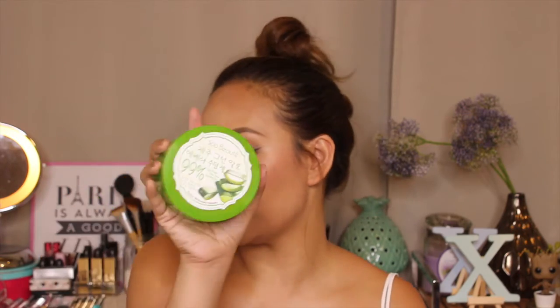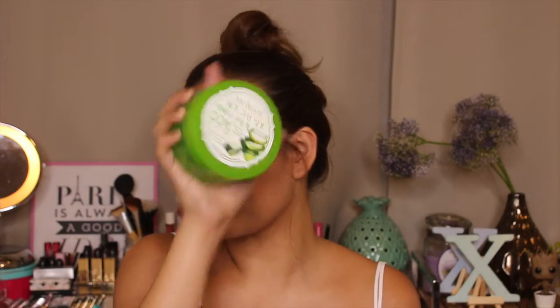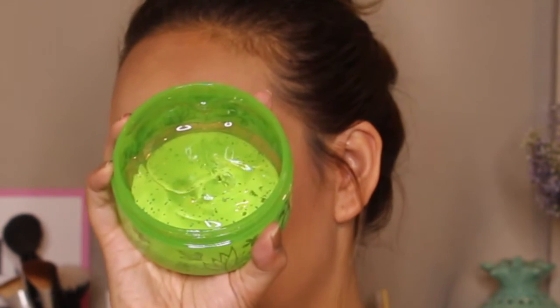Another thing that I got is the So Beauty. I don't know how to say this. 99% Jeju Green Aloe Vera Soothing Gel, antioxidant, soothing, hydrating, contains moisturizing capsules. And this is what it looks like inside. So it's just a gel form, but it is not sticky at all when you apply it. It dries clean and lovely, and it has a slight tingling sensation, but it's nothing too strong. So it's nice for, I would imagine, if you have a sunburn or on some itchy parts of your body.